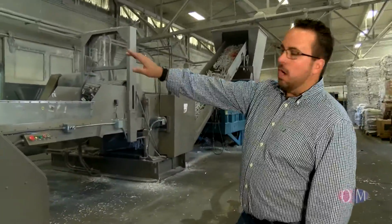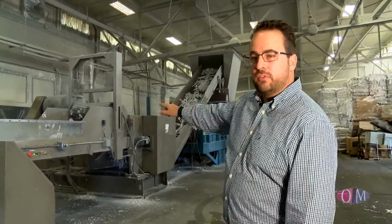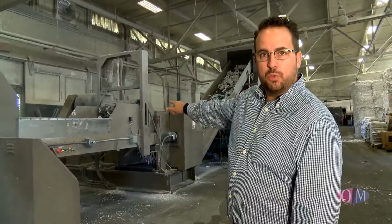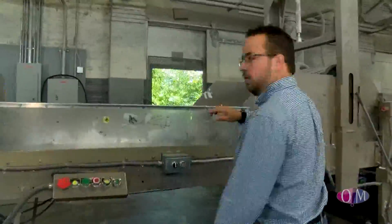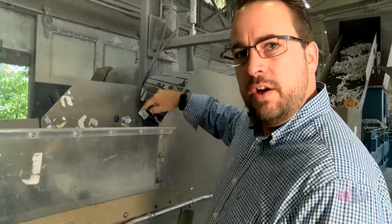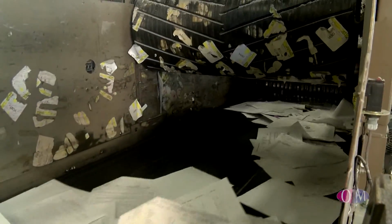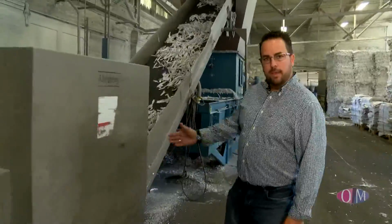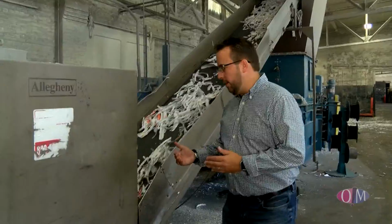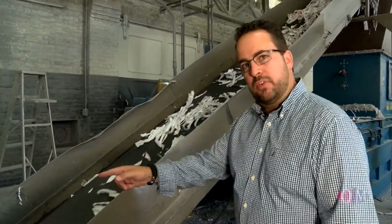So after we get up to the other part of the conveyor system here, it drops down into a level system, and then it goes through the actual plant shredder. So if you want to walk on over here for a closer look, you can look down through here and see where the paper actually gets shredded. And then over here we have the other side of the shredder. So if you get an angle in here, you can actually see what it looks like when it comes out.